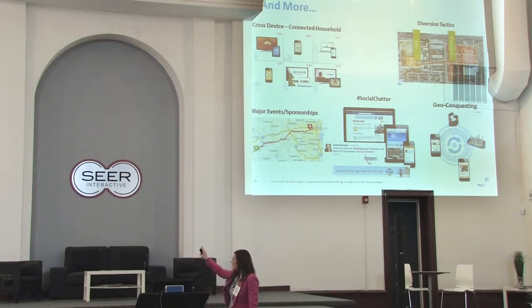And then, geo-conquesting. I'm walking around, browsing my phone. I'm hashtagging all the events that are going on. Those are circular type habits that people can glean insights from, and then we can formulate, whether it be by way of, again, third-party information or our own customer information, to deliver what feels to be the most appropriate next step from a purchasing perspective.